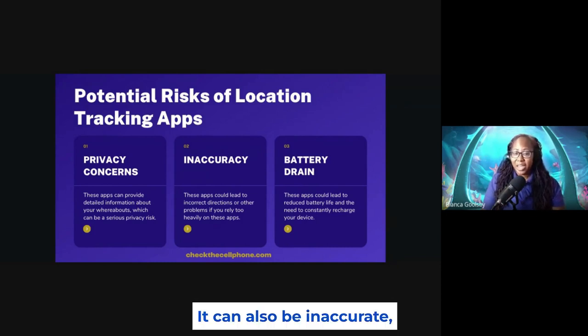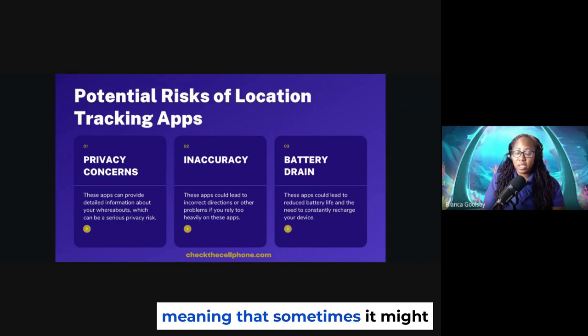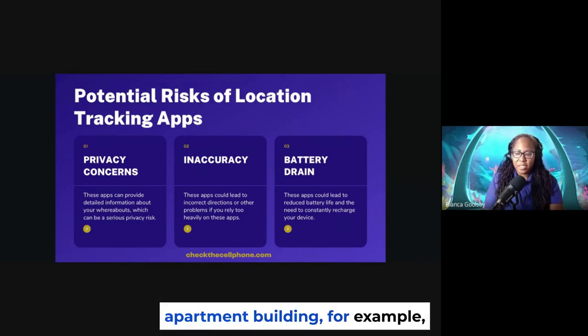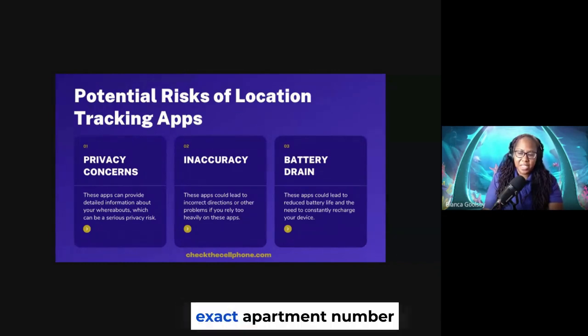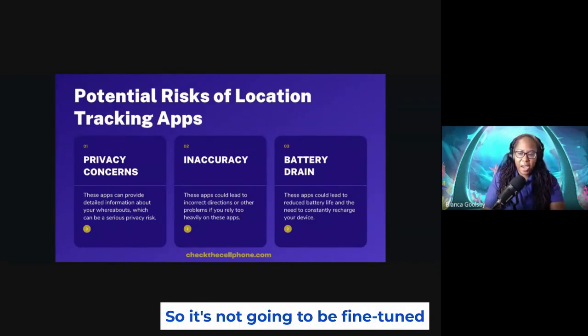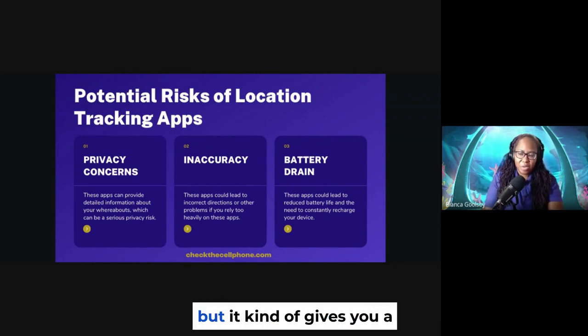It can also be inaccurate, meaning that sometimes it might not show the actual location. I'm not sure how familiar folks are, but if you're, say, in an apartment building, for example, it's not going to tell you the exact apartment number that you're in. It's not going to be fine-tuned, but it gives you a general overview of where your child is.